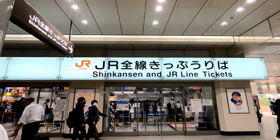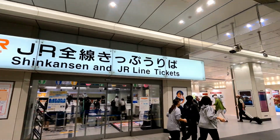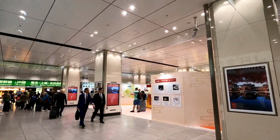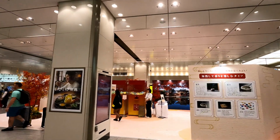Alright, so this is where you go for the Shinkansen, which is the bullet train. I'm gonna get a quick spin around this station just to give you a quick look and show you some of the stores and whatnot. I don't know how big this place is, but this place is huge. Lots of different vendors. Lots of different food and vendors that you can try out.